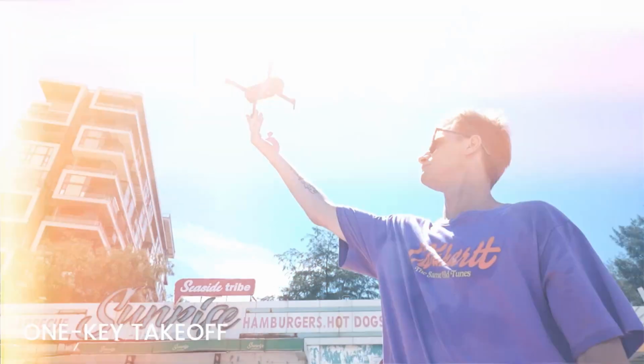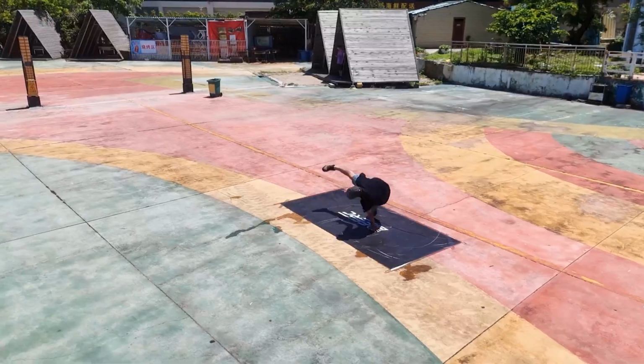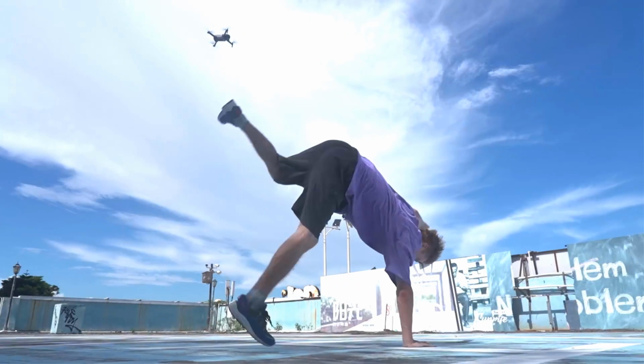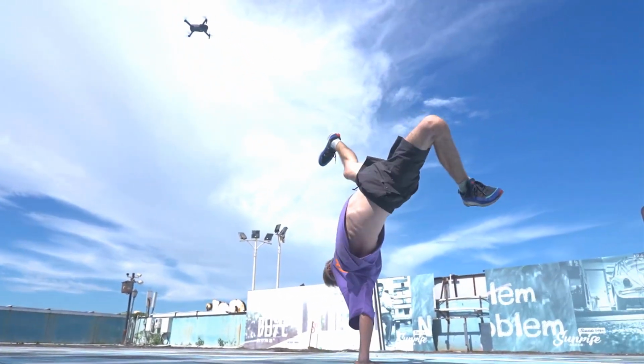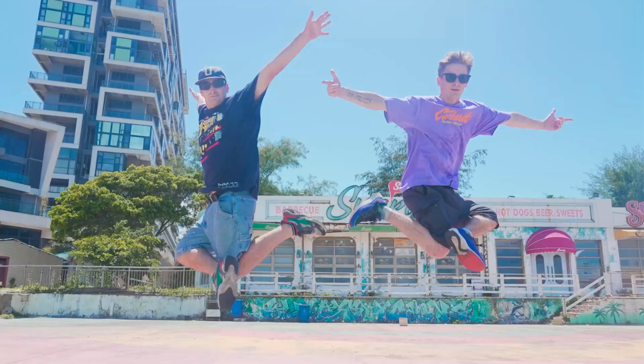For ultra-clear imagery, the D65 drone with camera for adults delivers sharp, blur-free images and videos for stunning aerial photography. Ultralight foldable drone, this foldable drone with camera is easy to carry on all your adventures, making it ideal for adults and beginners alike.